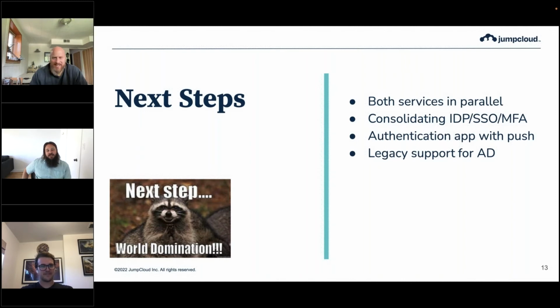Yeah, so it's just the legacy part of this, and I think the last bullet point really hits it. Some of the older co-location environments are still on AD, and once that's decommissioned, when we're fully in our cloud service, that'll just go away. So it's JumpCloud, some legacy in AD, and that's really it.